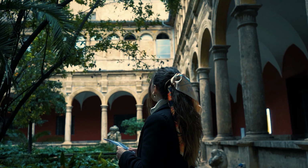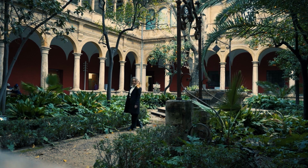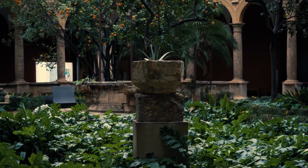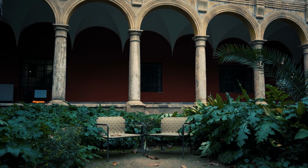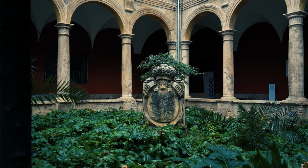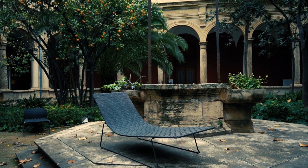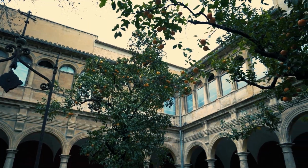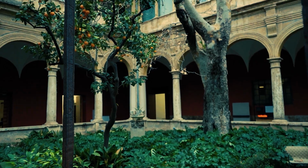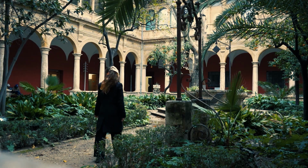Centro del Carme Cultura Contemporània. Before we explore contemporary art, a little history. Founded in the 13th century as a monastery for a Carmelite order, this building evolved over the centuries, blending Gothic, Renaissance, and Baroque styles. In 1835, the monastery closed and was repurposed. At one time it was a school, at another an art academy, and even barracks. In the 1980s, it was restored and transformed into a cultural center.